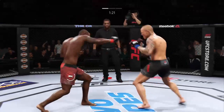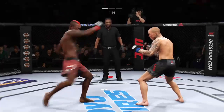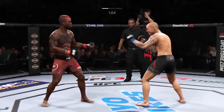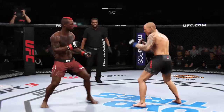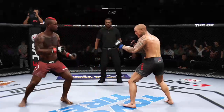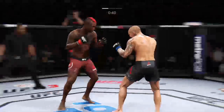Oh, nice slip there to avoid the punch by Jacasey. Went for the inside leg kick. Oh, effective strike there by Pearson. And it lands. Beautiful technique on the straight right hand. Misses a huge hook to the head.